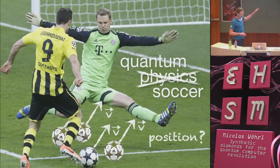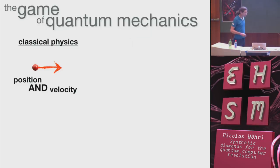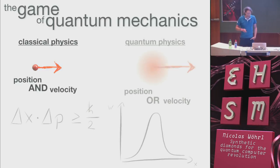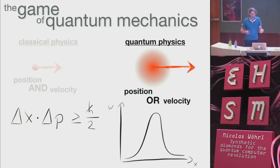Okay, let's stay here. We make it more scientific now. We are leaving soccer for today. This is classical physics, it's just what I was talking about before. It's perfectly fine to know the position and the velocity of a particle, of a ball, let's say. It's more complicated if we're talking about small particles, let's say an electron.